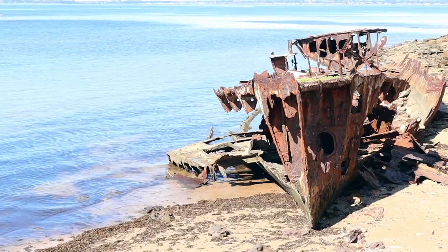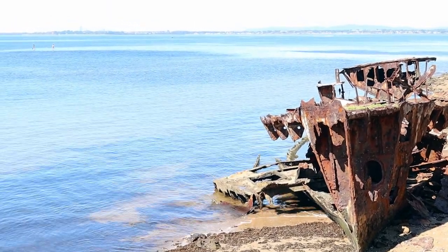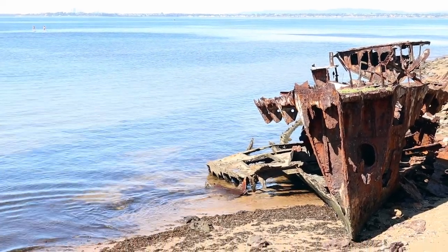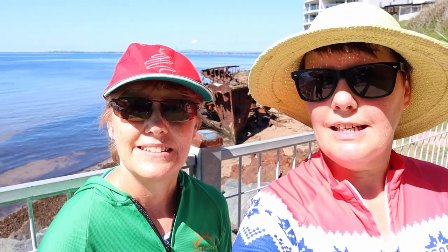So this is the HMAS Gayundah, and it was brought here in the 1950s to stabilise the cliff face there. Yep. And before that, it was actually commissioned in 1884. So it's actually quite an old boat.